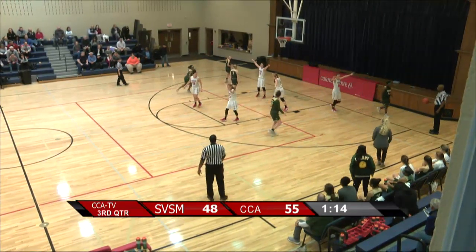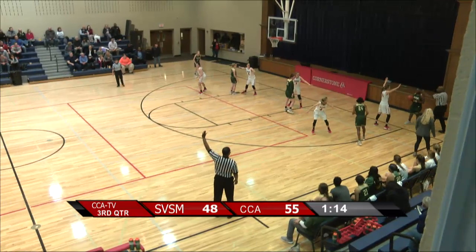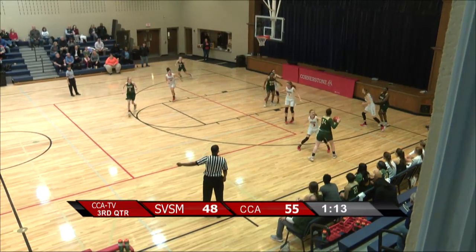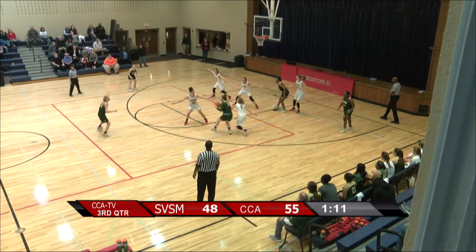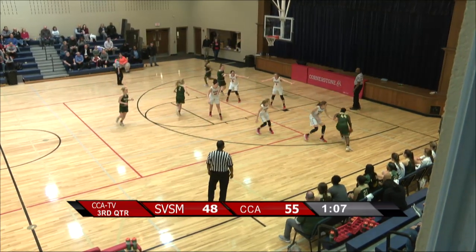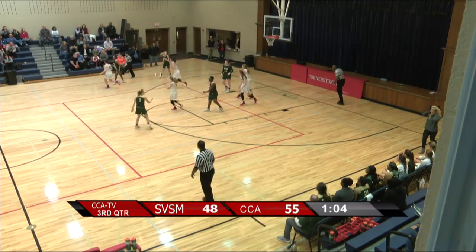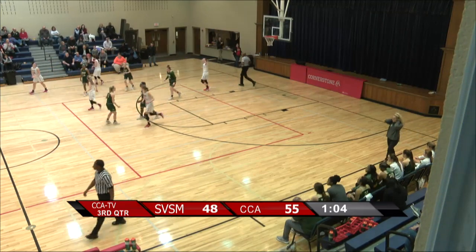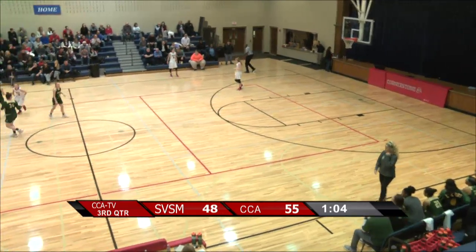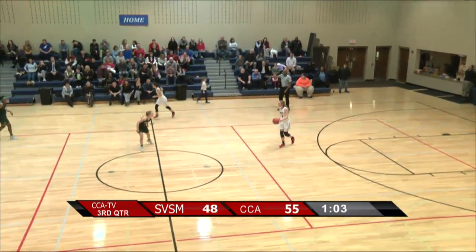Minute 14 left here in the third. Ari Johnson inbounding the ball. Trying to find someone. She finds Lanham, number 34. Lanham to Dillon. Dillon back to Johnson. Johnson going inside. Kicks it out. Oh, and Brooks just couldn't hang on to the pass. Teza Brooks just couldn't get there in time.